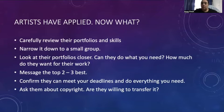From that shortlist, select 2 or 3 and message them. Confirm that they can meet your deadlines and do everything you need. Ask them about copyright, if they're willing to transfer it. If they are not, is that something you absolutely need? I personally would rather have copyright transferred to me. So if I want to edit the images later, I can. If I want to use them for a puzzle, I can.